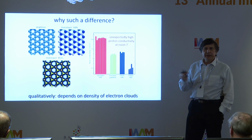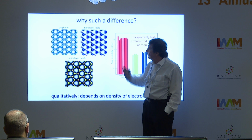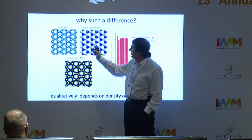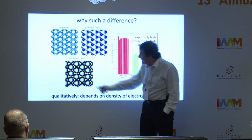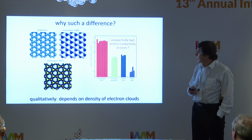And you can understand this qualitatively, because whatever you look at in this ball-and-stick model, it's actually all electrons and nucleus. It's very confusing because the nuclei occupy a very tiny space. Everything else is electron clouds, and the density of the electron clouds determines how transparent this atomic-scale sieve is. The biggest hole you get for boron nitride, slightly smaller holes for graphene, and for molybdenum disulfide it doesn't allow any protons through, at least with the best resolution we can get.